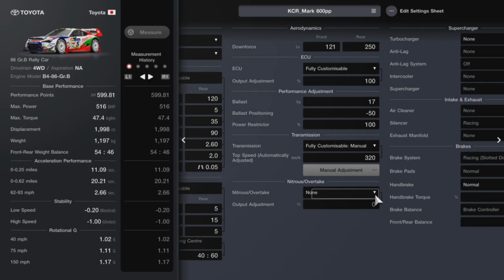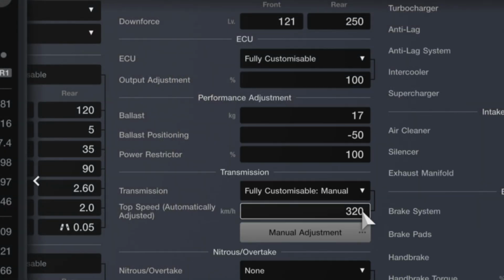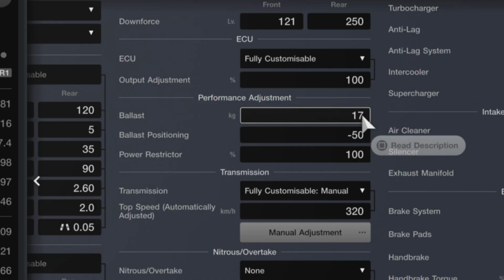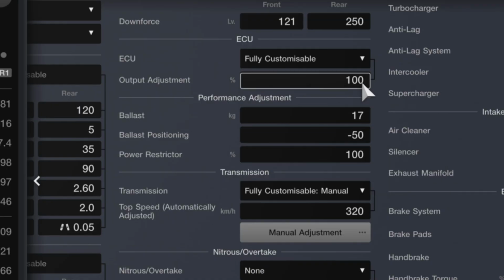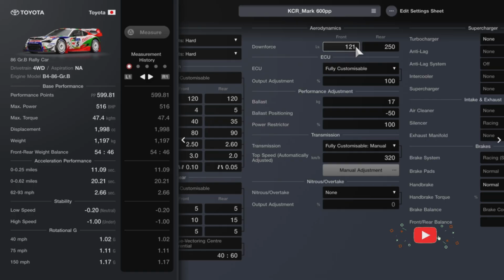Heading on to the next sheet of the build, and as you can see, we're using a fully customised manual transmission, not a racing transmission in this car. The reason being, it doesn't affect the car at all, and it lowers the PP considerably. So for the gearbox, the ratios as standard are really good. All I've done is adjusted the top speed to 320. We're using a little bit of ballast right at the front of the car, just again to get those PP levels as we want them, and we're using 250 rear downforce and 121 at the front. The rest of the tune is default.